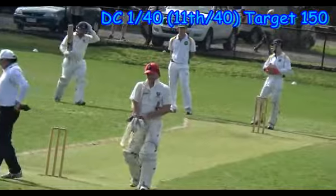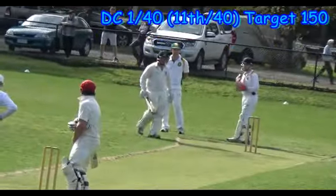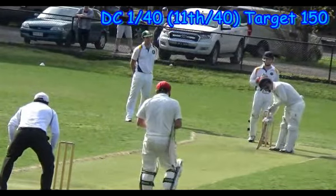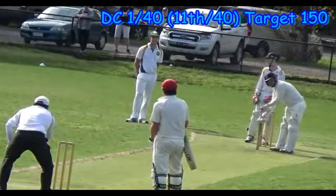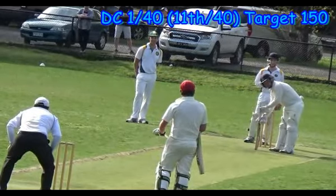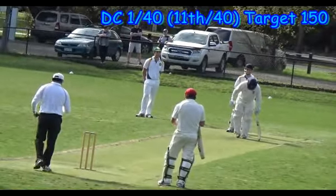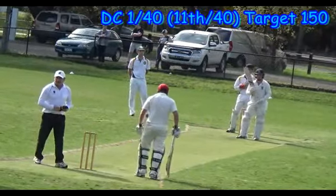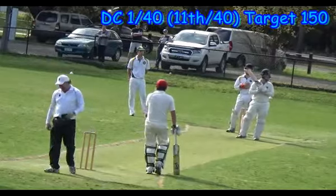The retaining batsman has decided to go with the cap technique, taking off his helmet. And so this opens up some questions now for the Diamond Creekians, because 2 for 40 in the 10th over. In the 10th over? In the 11th over.